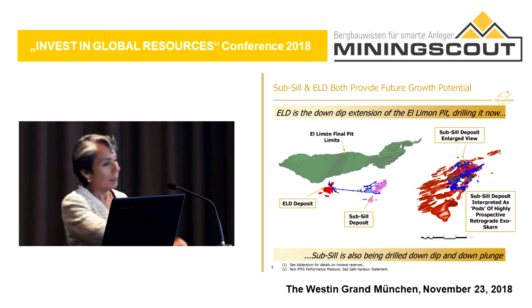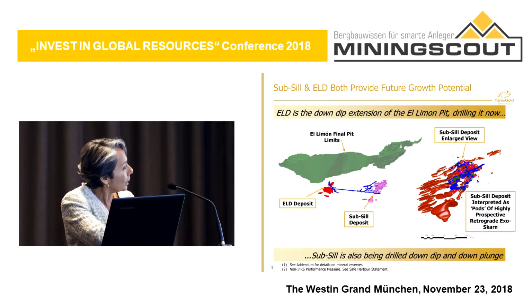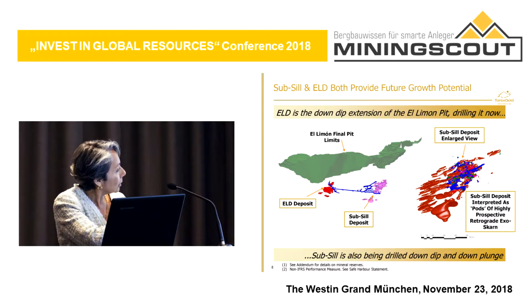Here I show you the open pit. That's the shadow of the open pit, and underneath the open pit we have the subsill. And we have another little deposit, a Limon Deep, that has not been drilled much. We have a little bit of a resource, but we have 5 rigs in this area to extend the resources, to confirm resources here and see if there is any connection between the two of them.